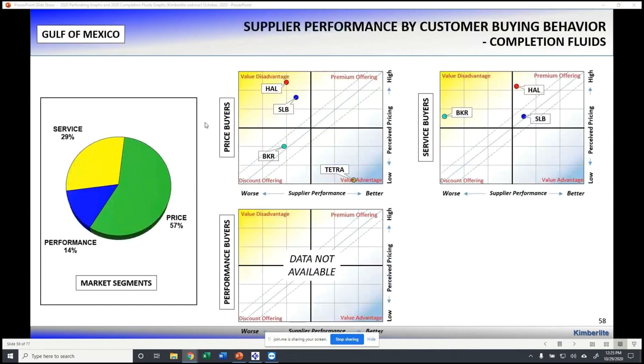You can also see, though, in the Gulf of Mexico for completion fluids, it's heavily price commodity driven. About 60%, 57% of the respondents tend to most heavily value price, so they treat it as a commodity. And amongst these price buyers, they clearly prefer Tetra and see them as the best overall value versus Halliburton, but service buyers tend to see M.I. SWACO and Halliburton in a more favorable light.